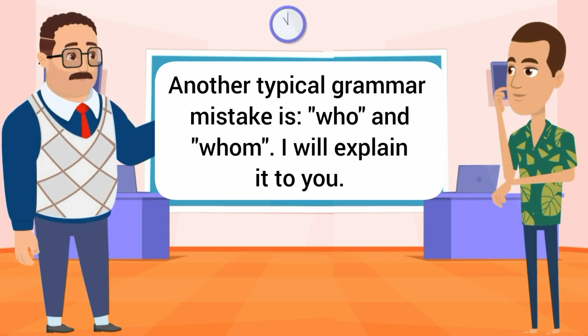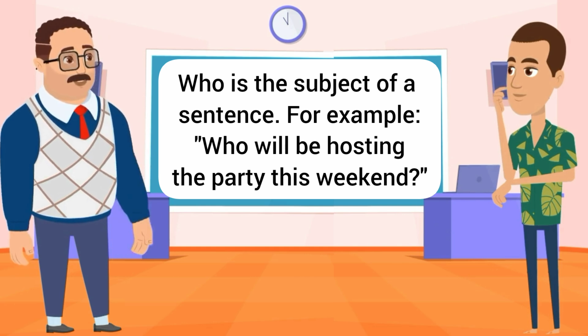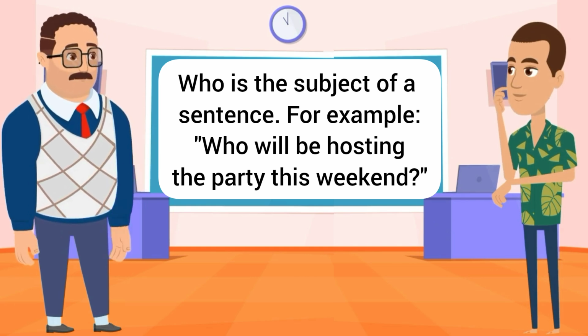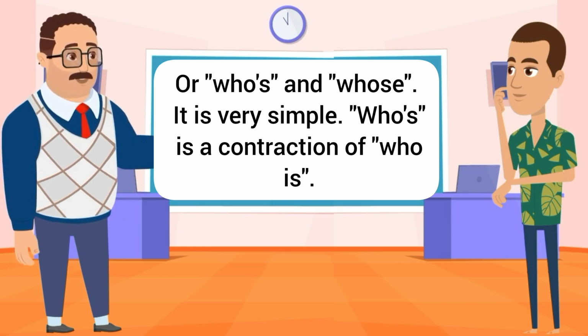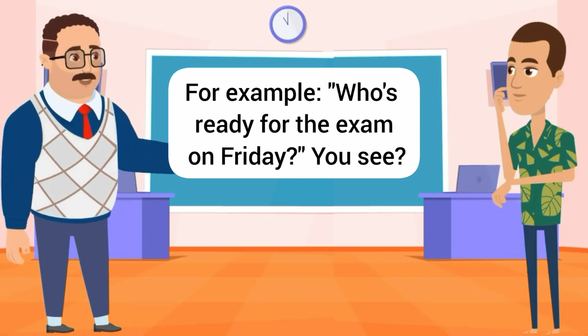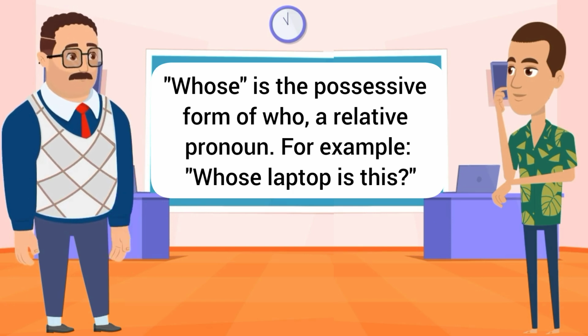Another typical grammar mistake is who and whom. I will explain it to you. Who is the subject of a sentence. For example, who will be hosting the party this weekend? Whereas whom is the object of a sentence. Example, to whom should I send the package? Or, who's and whose. It is very simple. Who's is a contraction of who is. For example, who's ready for the exam on Friday? You see, whose is the possessive form of who, a relative pronoun. For example, whose laptop is this?